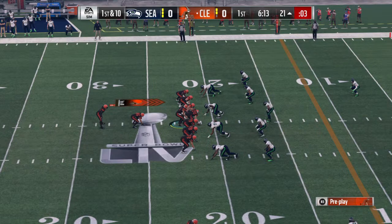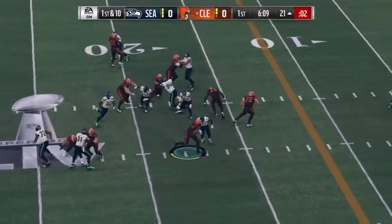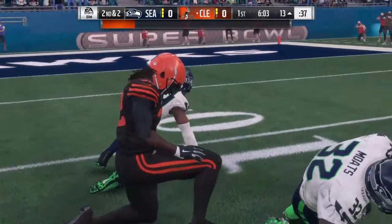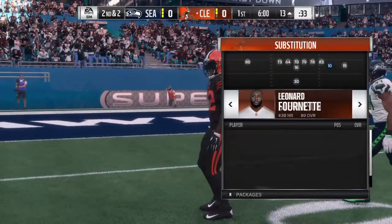Time running out here on the play clock. They'll run it here with Blunt. And able to fight forward inside the 15 to the 13. 8 yards on the pickup, and now they'll have some options on 2nd and short.